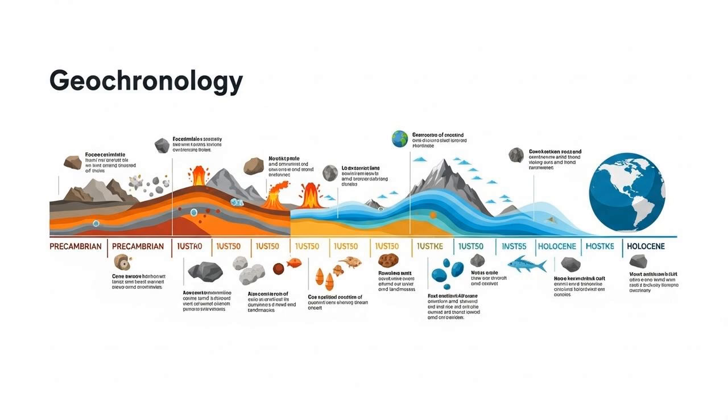So what exactly is geochronology? In simple terms, it's the scientific discipline dedicated to figuring out the age of rocks, minerals, and fossils. But it's so much more than just sticking a number on a stone. It's about building the entire timeline of our planet.